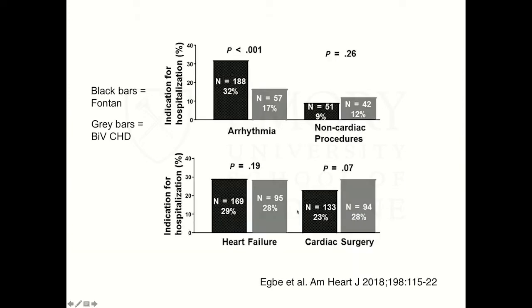This is data out of the Mayo Clinic, and now we're getting into some more adult data, and this is looking at the proportion of hospitalizations that are due to each of these causes, and there's some others I didn't put up here. But in the black bars are your Fontan patients, and the gray bars are patients with congenital heart defects that have a 2-ventricle circulation. And you can see that arrhythmias drive hospitalizations in the Fontan population, and heart failure drives hospitalizations in the Fontan population. And arrhythmias being very, very common cause of admission to the hospital and decompensation.